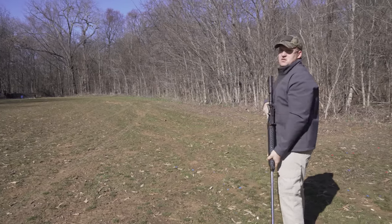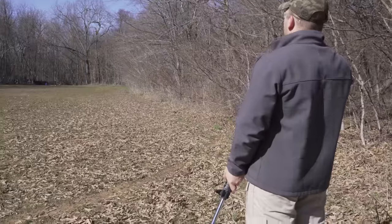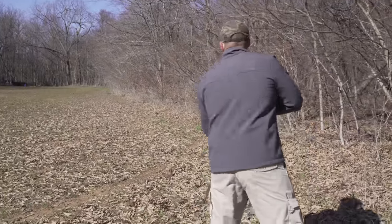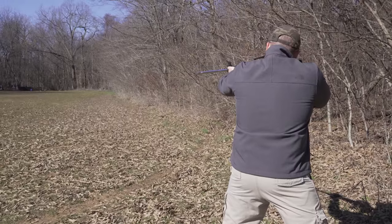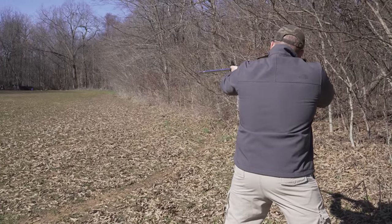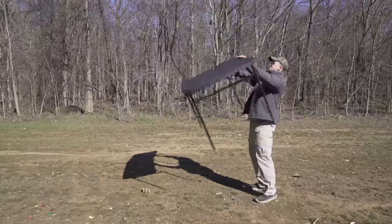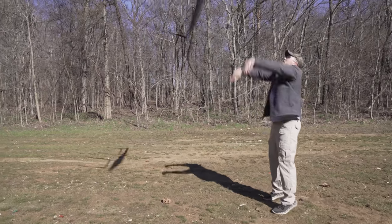Okay, 50 yards, not bad. Let's scoot back a little further. Okay, let's see if I can keep this long barrel still enough to actually hit something at 100. Here we go. All right, not bad. 1, 2, 3.